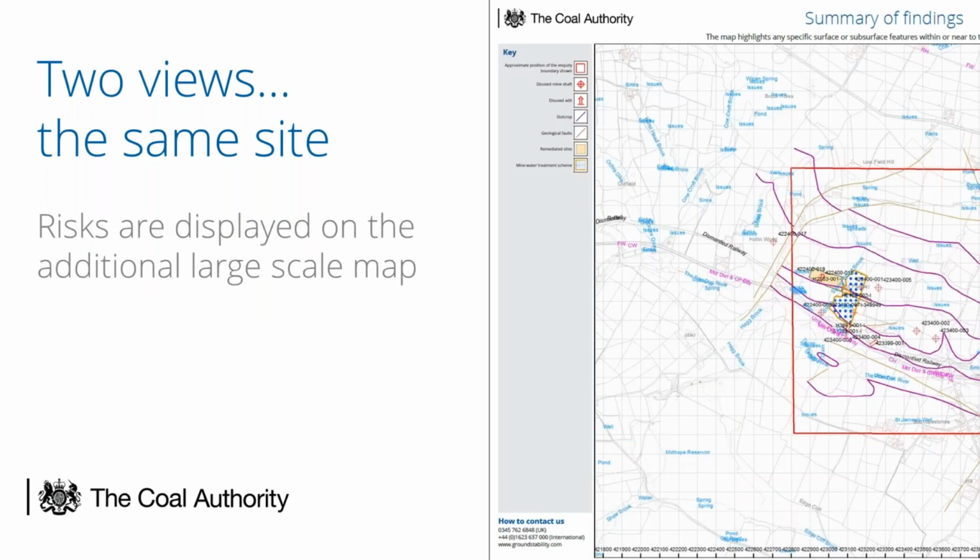Finally, moving on to the map, you can see instantly the difference in the level of detail that you could expect to see. So basically, instead of just mine entries and subsidence claims showing as features on the map, you could expect to see up to 14 different features displayed, based on the positive responses within the report itself. And it's a no-brainer to say that this will clearly help you to understand the challenges that a site may present better, and then help you to use the information within your own risk assessments as well.